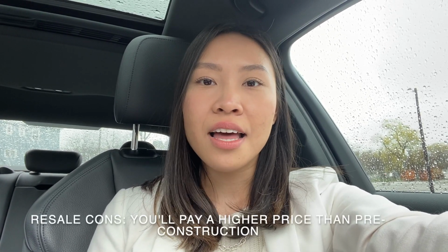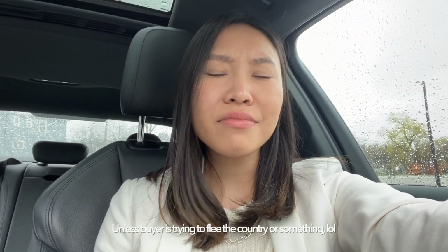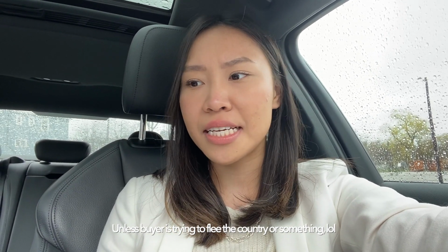However, you're probably going to have to pay a higher price than if you're buying pre-construction, because the buyer who originally bought that condo as a pre-con will have paid a lower price than it is now in market value, unless it's extraneous circumstances. Now, this leads to the topic of deposits.